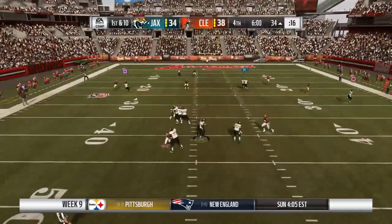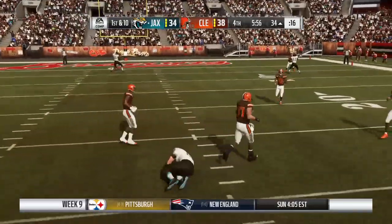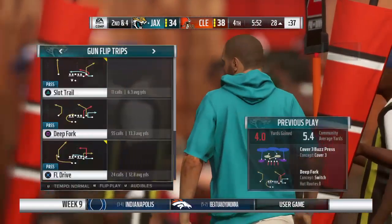Wentz now on first down. Stepping up, he'll try and run. The improv on the scramble there gets him 6, and it'll be 2nd down.